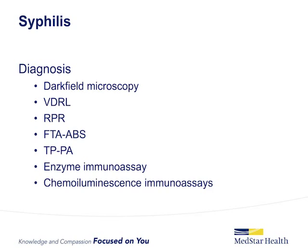There are a variety of tests that can be utilized to diagnose syphilis. Due to the fact that each of these tests has limitations, such as false positives, it is necessary to perform more than one type of serologic test. Dark field microscopy can be used and will show corkscrew-shaped yellow-green spirochetes.